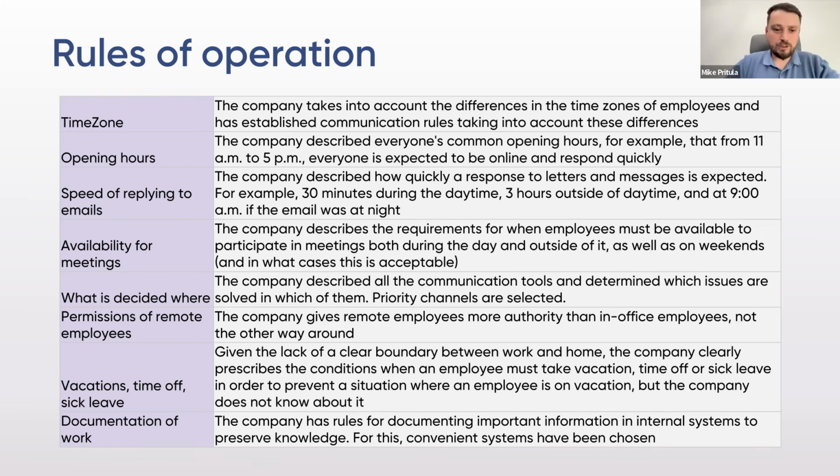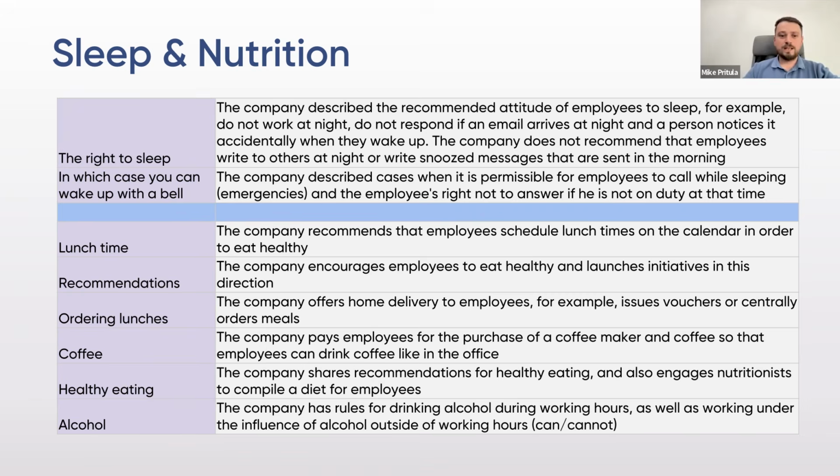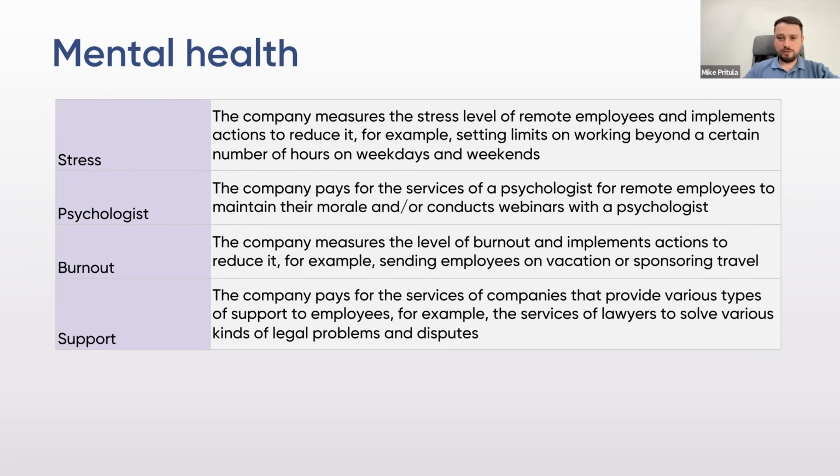Next, sleep and nutrition. This is definitely something you can't control, but it's worth considering and recommending. Mental health. It definitely needs attention because people who are unaccustomed to remote work may experience difficulties, especially at first, with loneliness, communication, and so on. So these issues definitely require regulation. Next, workplace. Again, you probably won't demand that an employee must have a separate room, desk, and chair, but having a well-organized workspace definitely has an impact, so you need to get involved in this. For example, good pictures of what people's workplaces look like.